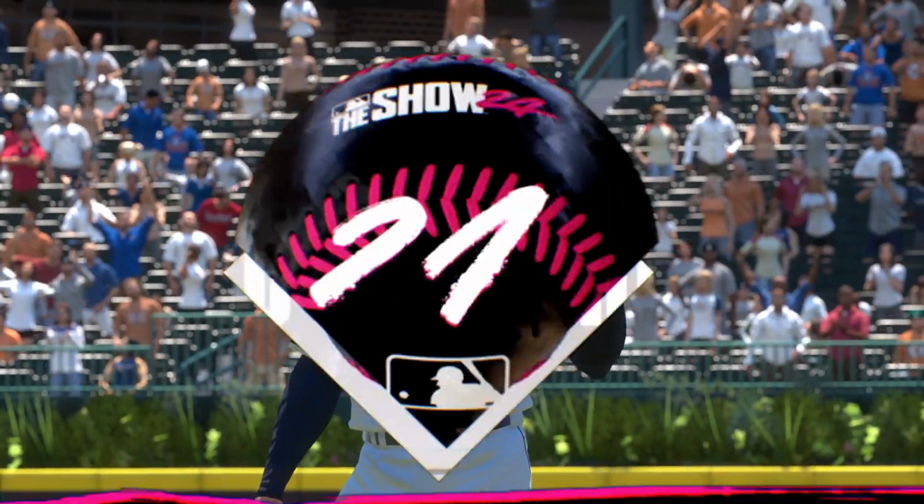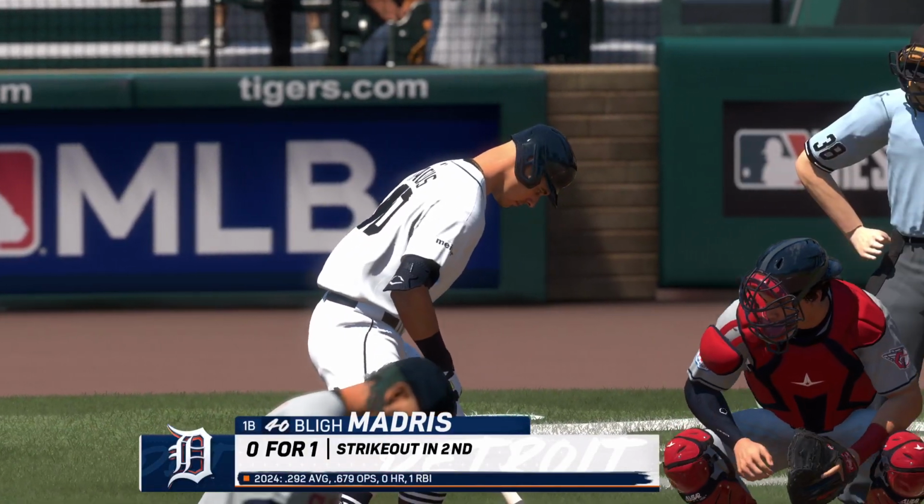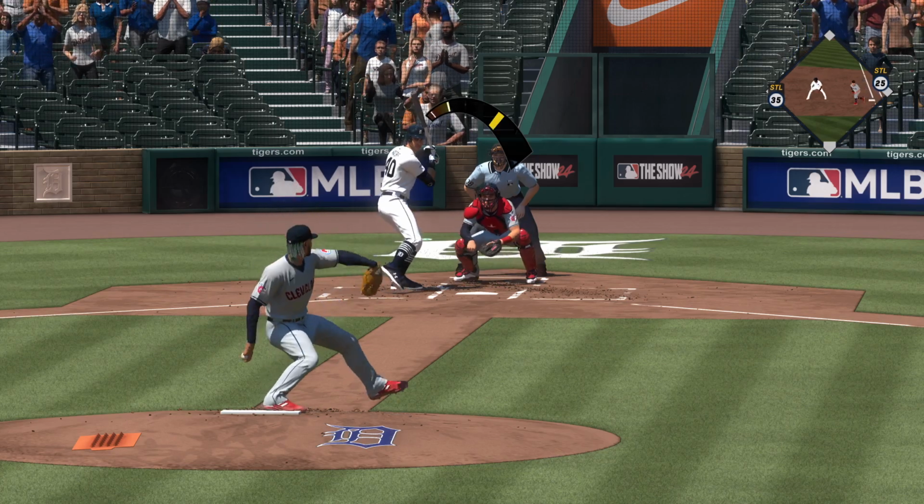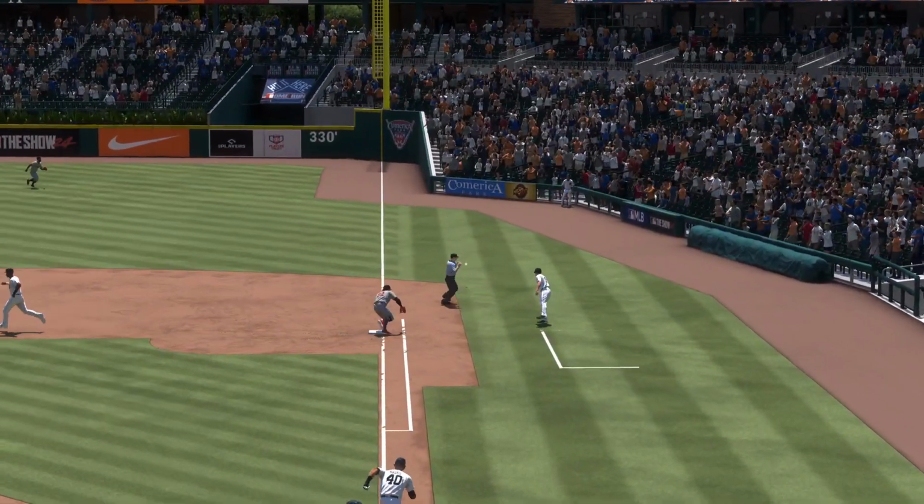That cutter right there had just enough movement on it to get the swing and miss. It wasn't a great location by any means. That's typically a spot that hitters can handle. So I'd say he fooled him with just enough of that late action.